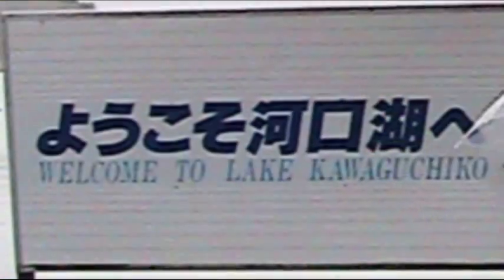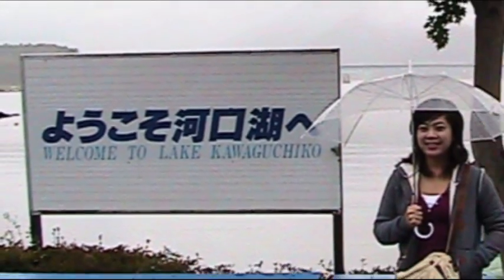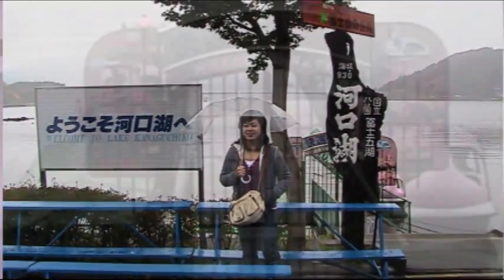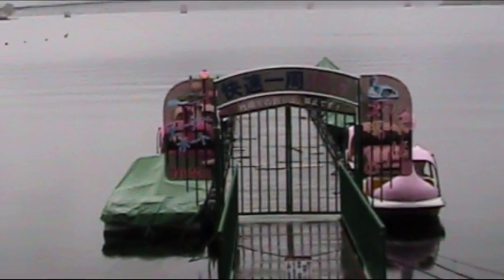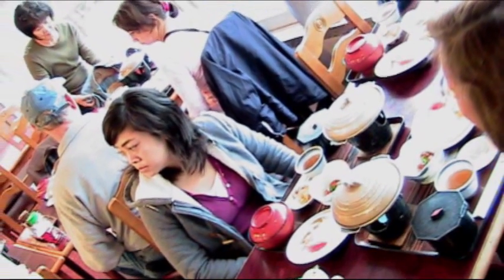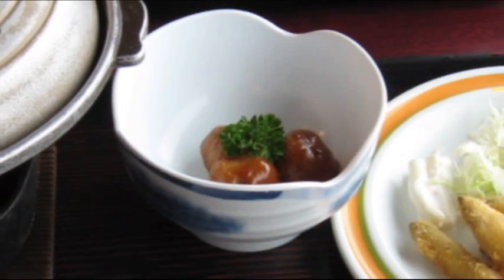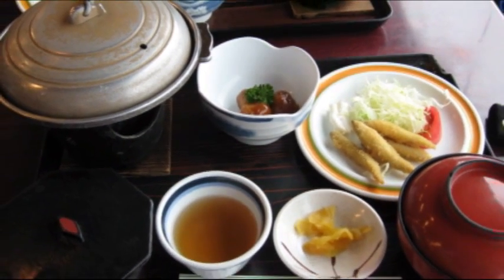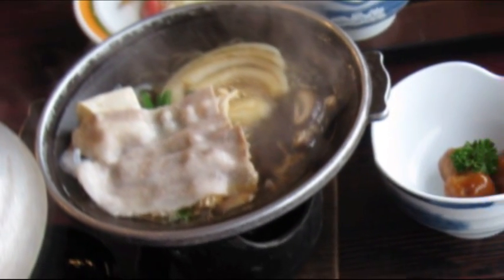After Mount Fuji, we headed out to a little lake area where we had some lunch. It was very traditional Japanese food, with some fish that came right out of the lake, chicken meatballs, sukiyaki, and miso soup and rice. You'll see some of the pictures of that, but that's what we had there.